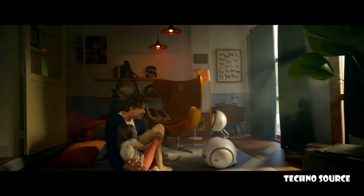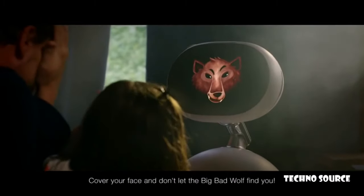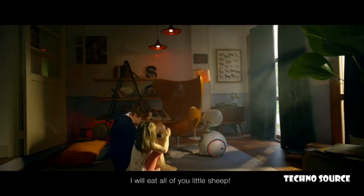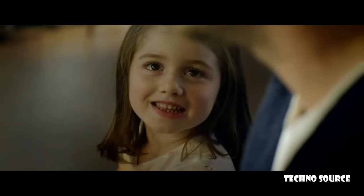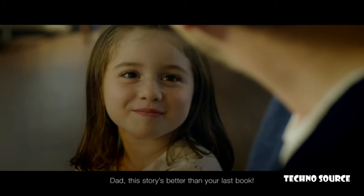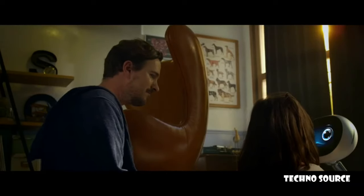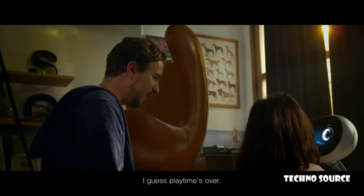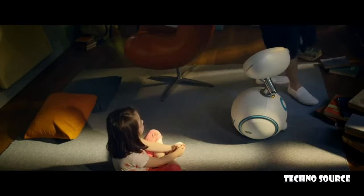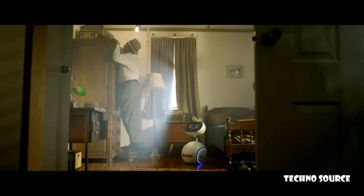My little sheep, cover your face and don't let the Big Bad Wolf find you. You think I can't find you? I will eat all of you little sheep. Dad, this story is better than your last book. Whoa, that's harsh. I guess playtime's over. Daddy's got to go work on his craft. Fine. Must be up here somewhere.